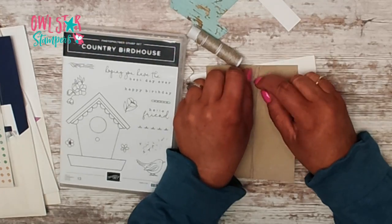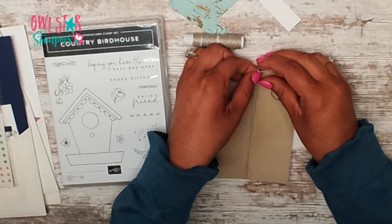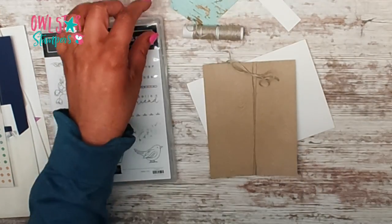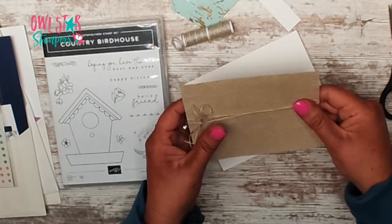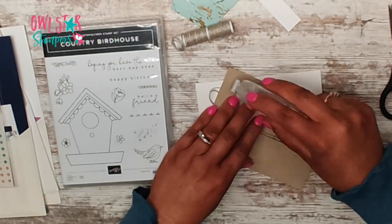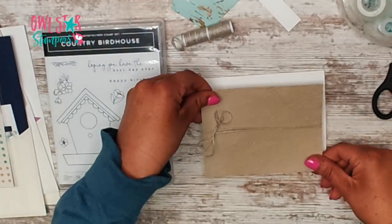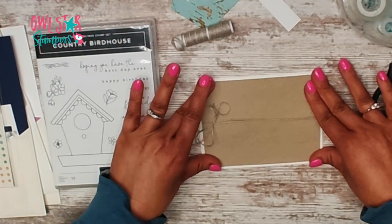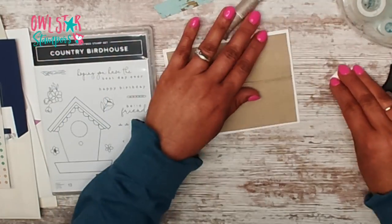So I love that. So I'm wrapping this around twice, and I'm going to tie a bow, and then we can stick this to our card base. So you can see this one is coming to the end of its roll. Okay, so there is that. Now we're going to go ahead and attach this to our card base. All right, here we go. Just like this.